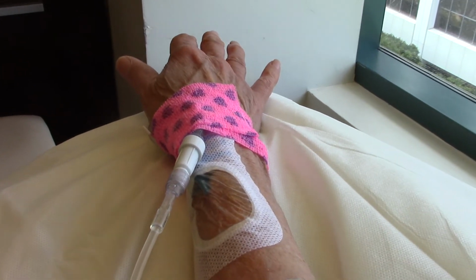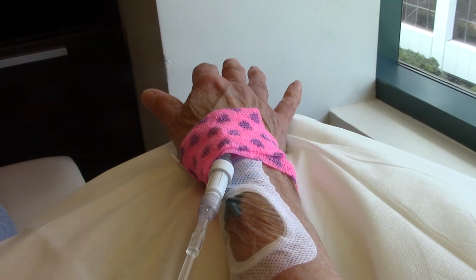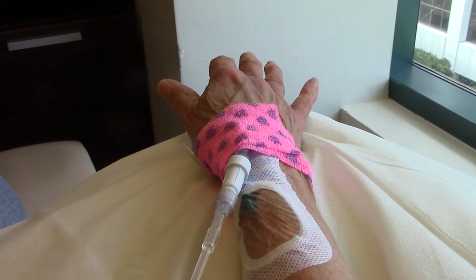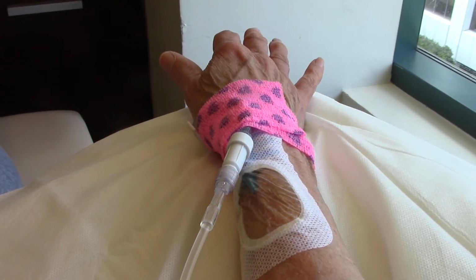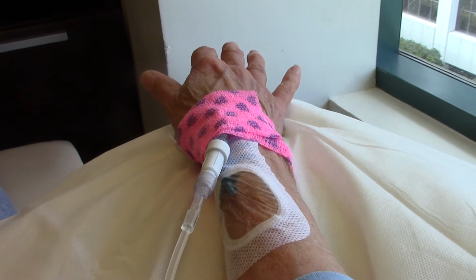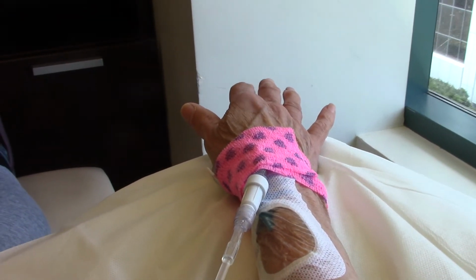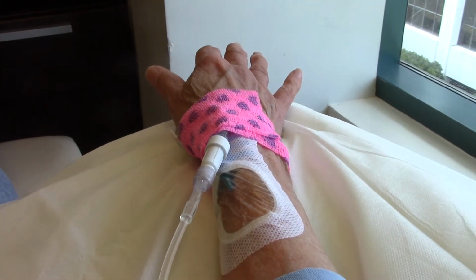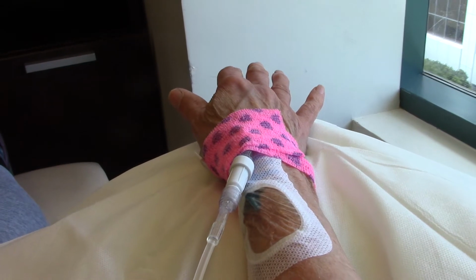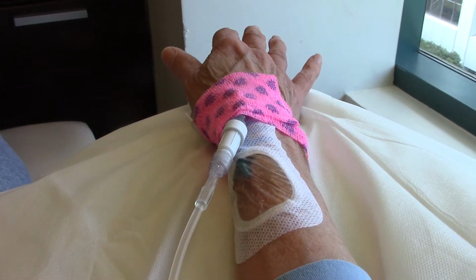So I made a pretty dramatic decision that I did not ever want to have a port installed in my chest or a PICC line with a tube sticking out installed in my arm. And I told my doctor that I will receive as many of the 18 infusions as my body can tolerate, if they are able to be administered through my veins, so that I can see what the side effects are.